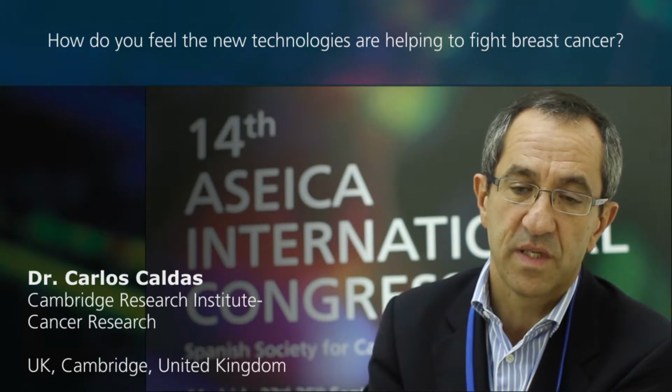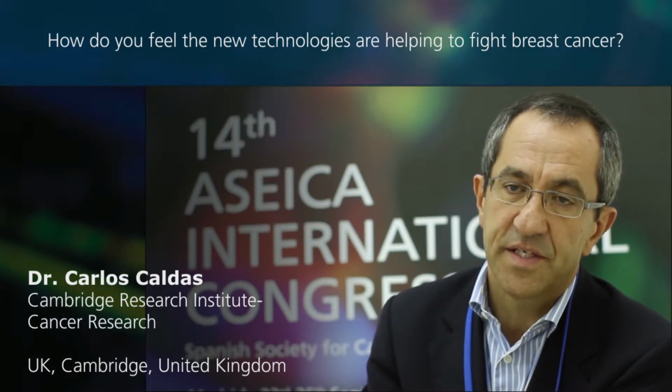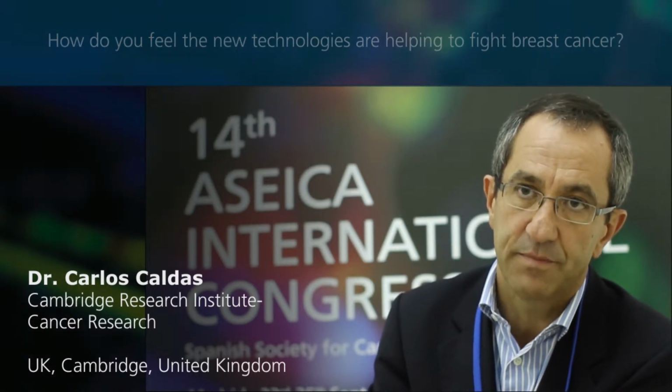Well, I think that what we're learning with the genomic technologies is to better classify breast cancers. And I think better classifying is the first step to devising new treatments and to tailoring the treatment to the individual patient. So I think the biggest advance has been in understanding that breast cancer is more heterogeneous than what we thought. There are probably at least 10 different subtypes of breast cancer, and depending on the subtype, we will have to adjust the treatment to each of the subtypes.